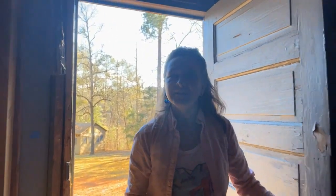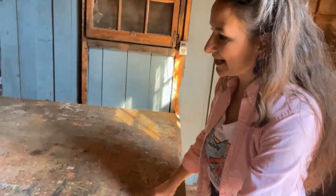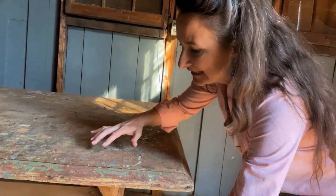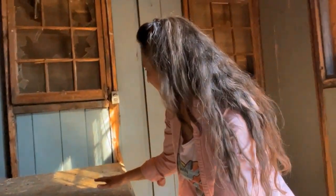So this one's darker than the others. As you saw from the outside, the windows in this whole space are boarded up. There's a big, heavy, sturdy work table here. And I'm not sure if you can see it, but there are just layers and layers and years of paint on that table, which is why I called it a work table.